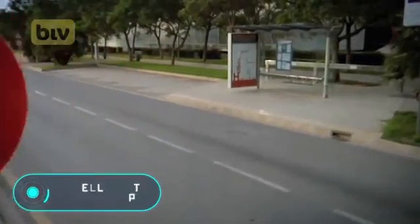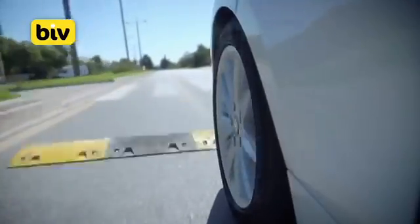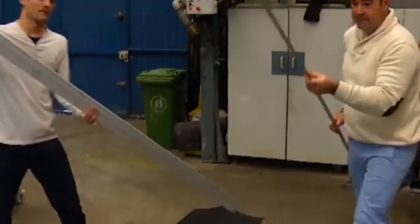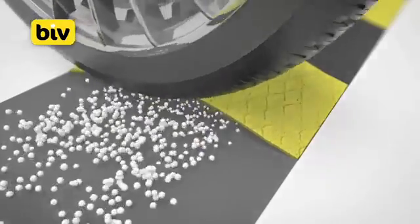Intelligent speed bumps. The disadvantage of speed reducers is that even if the driver slows down to cross, there is a jolt and the car receives a small but additional load. Smart speed reducers don't have that problem. The secret is a special filling.